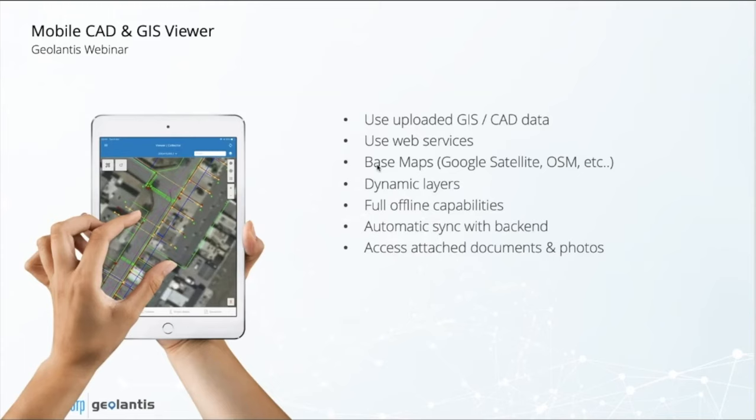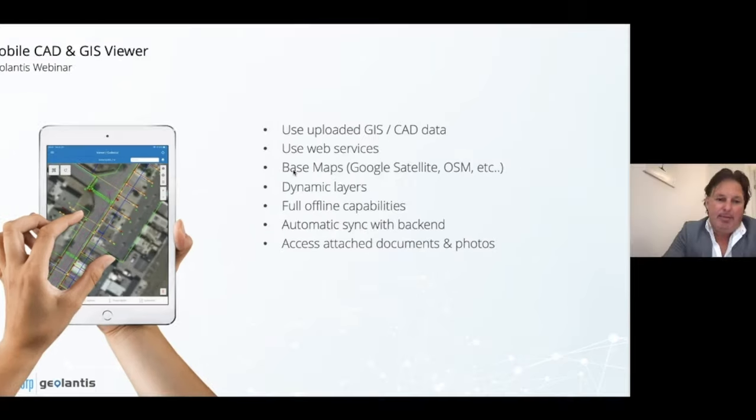Yeah, there's a mobile CAD and GIS viewer with background maps, Google Satellite Maps, OpenStreetMap. You can use web services, WMS, WFS. You can upload existing CAD data, GIS data. You can set up all the different layer types on which zoom levels they are shown.